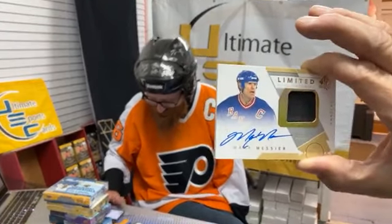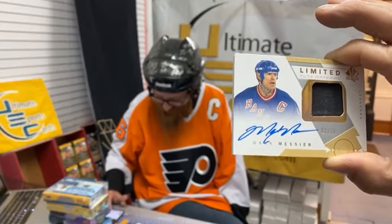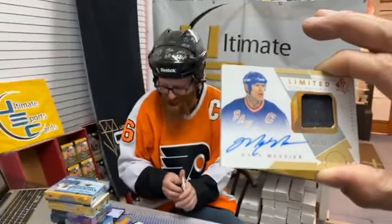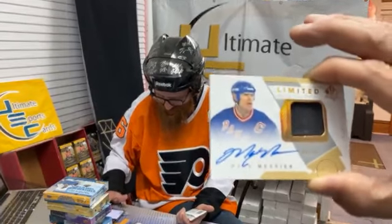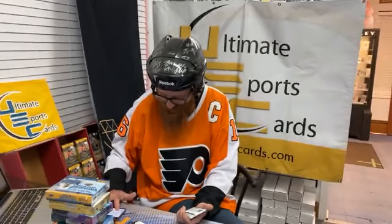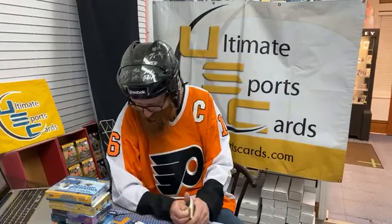So again, this one goes to Mike Carrier. Congrats, Mike. It's not very often you see Mark Messier as a signature, and I assume it's a piece of tape of some kind. Yeah, I think that's why it's the stick. So maybe it is part of the stick. 1 of 10, fantastic hit. I'm sure it's worth lots of hundreds of bucks. Nice hit, Mr. Mike.